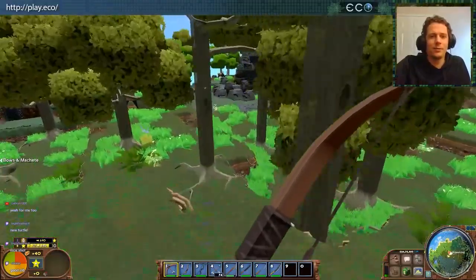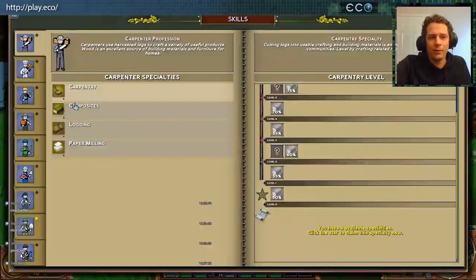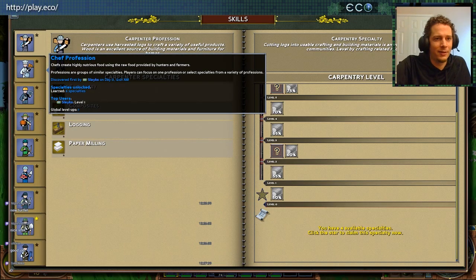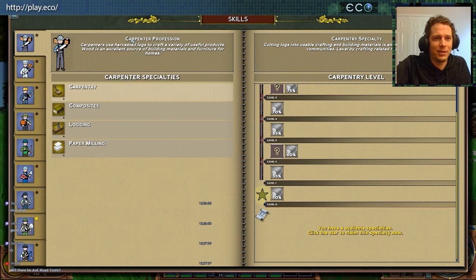And some other stuff to show off. So we have a whole new skill system now. You can see they've put in some really cool art here. And these here actually change the skin tone based on what your character is. So these are matching what I have now.